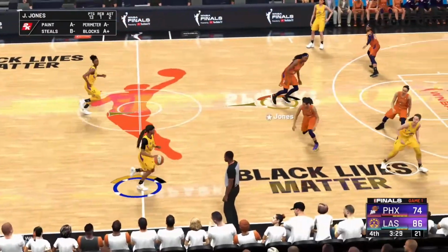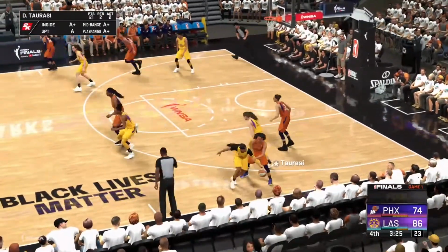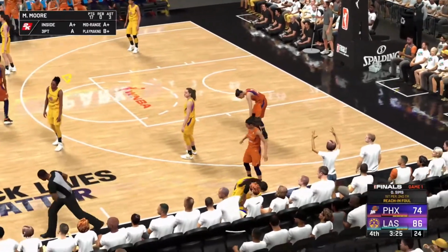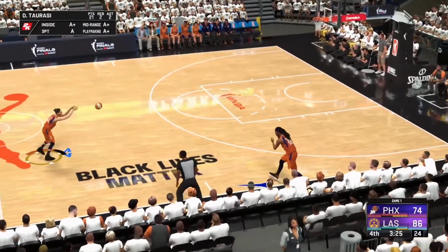And these guys have had some good motion on offense. Nice assists. When everybody's involved offensively, it's in a way helping you defensively too. And it's Sims with the foul. That's her first foul.